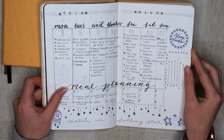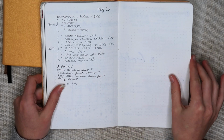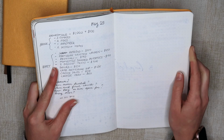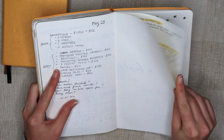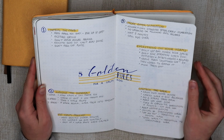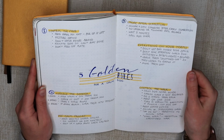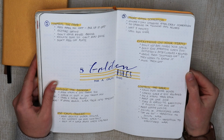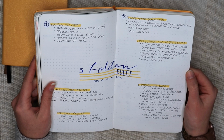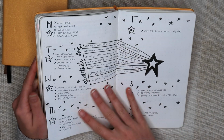and so I started out really well in the new year with my bullet journaling, but as you're gonna see, it definitely teeters off. This was just me trying to figure out the dinner menu for our rehearsal dinner for the wedding, so just quick notes. This one was notes that I took on 5 golden rules for a calm dog from some videos I was watching trying to figure out how to tame my mutt, who is an Australian cattle dog and beagle mix and has more energy than I know what to do with.